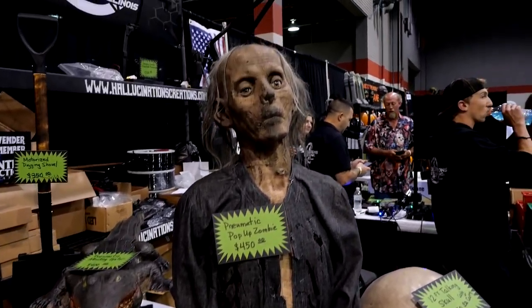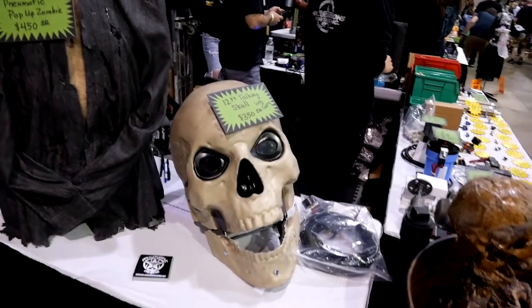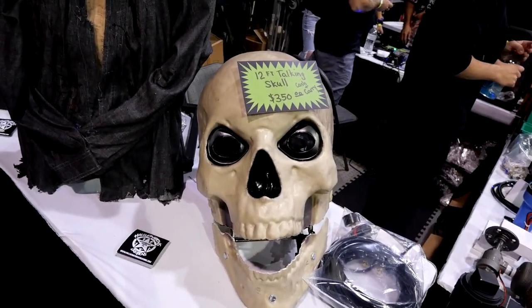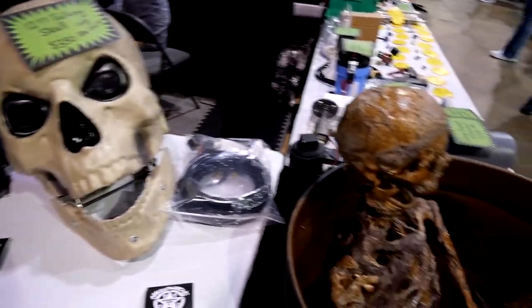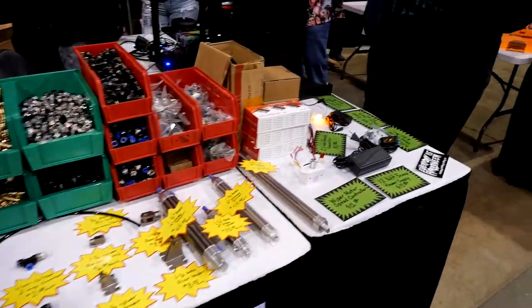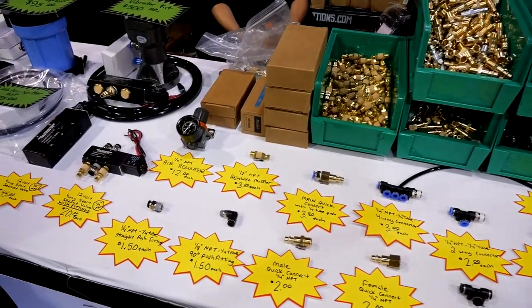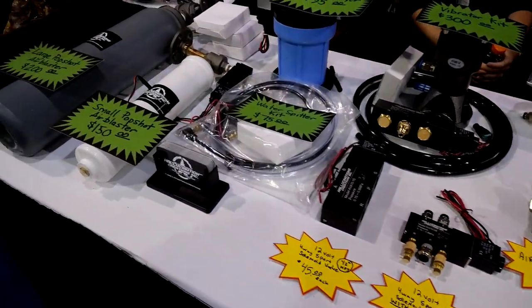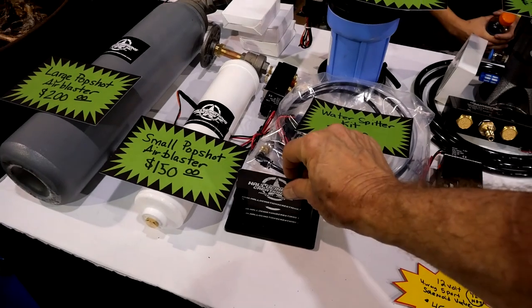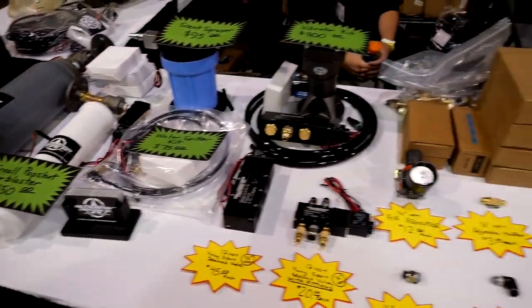A pop-up zombie here. Yeah, 12-foot talking skull. Yeah, skeleton that pops out of the barrel. So you got all the pneumatics. Where you go for your haunt prop pneumatics. My son, we saw haunted check out paintings. You need things.